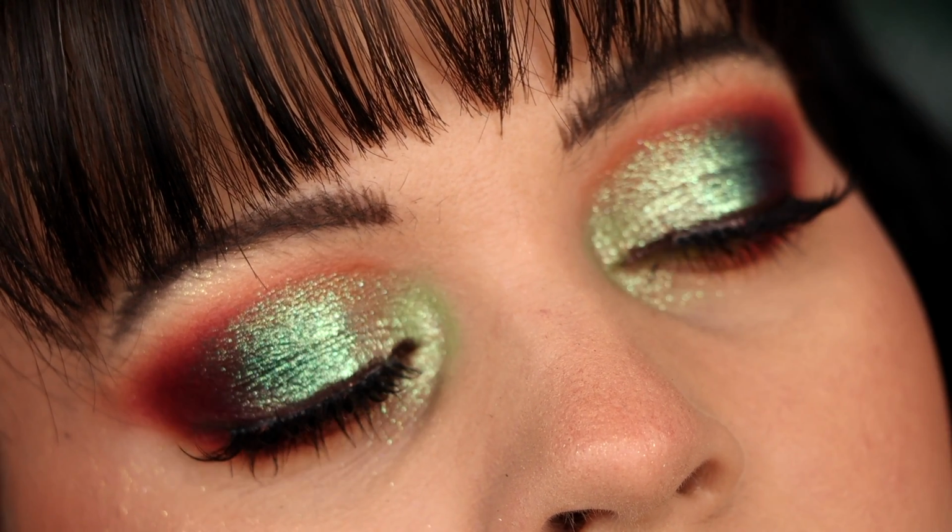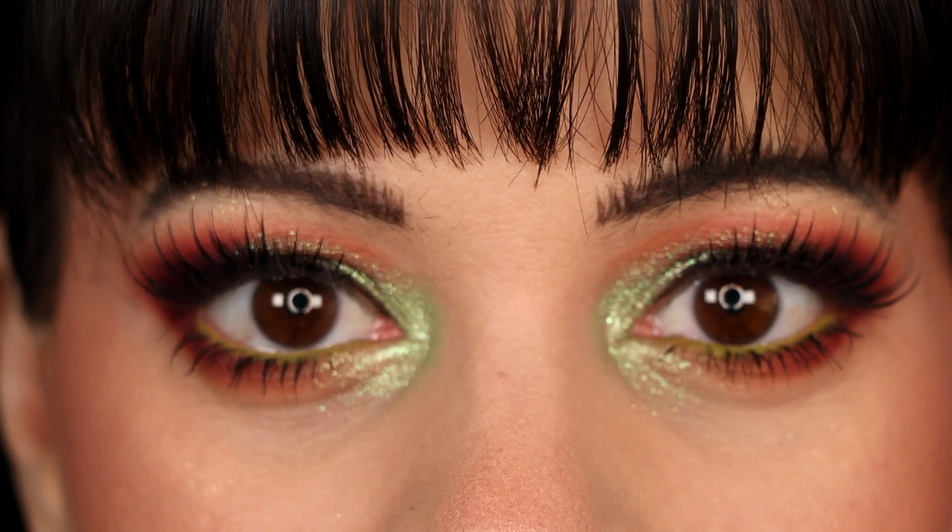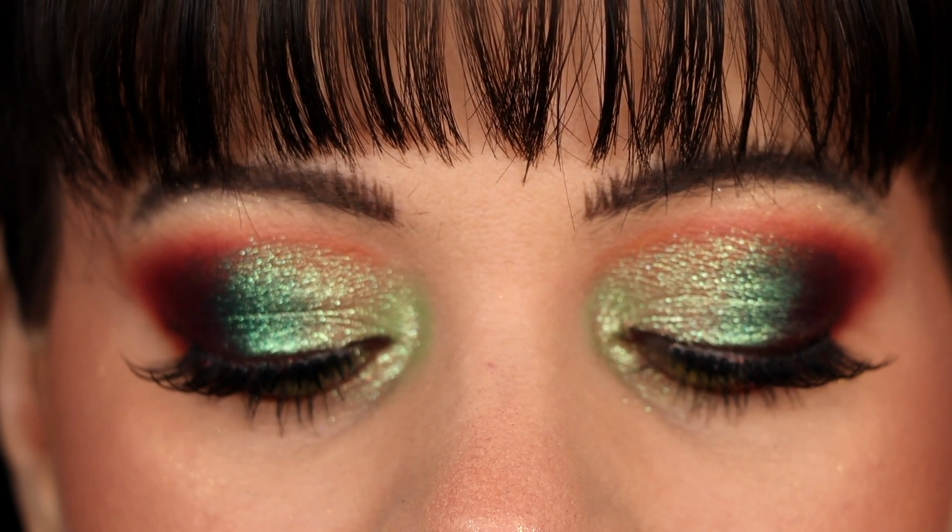I'm also wearing the Noctilucent palette, and I'm just using the shade Enlightened because I just thought it would look really good with this look. So I have it on my face, my brow bone, my nose.